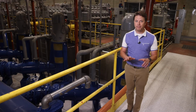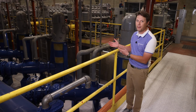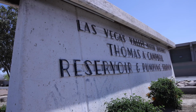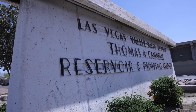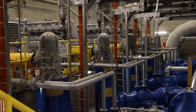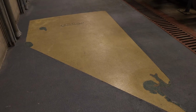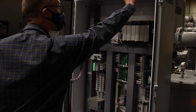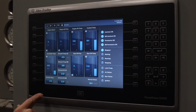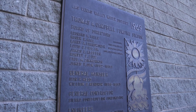Before we get into all that, let's introduce you to where we're filming this episode. It's the Thomas A. Campbell Pump Station and Reservoir. This facility opened back in 1969 and was one of the first facilities built by the Water District to pump water from Lake Mead and deliver it to Southern Nevada. It's still running strong today with a retro look, but some really fascinating modern technology. Throughout the episode, we're going to give you a tour of this place, its history, and how it's utilized today.